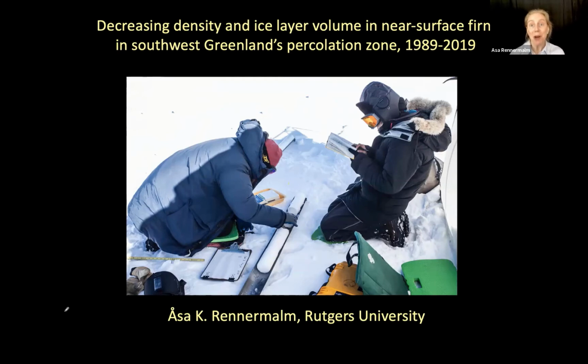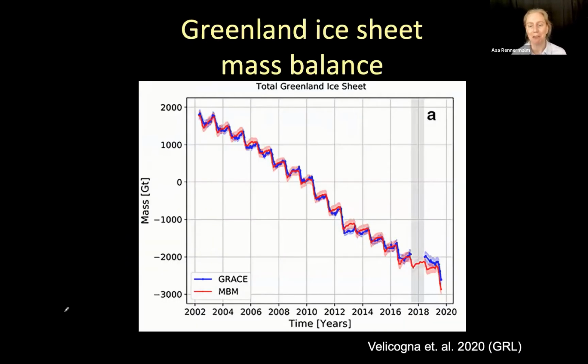All right, the motivation for this can be shown in this graph right here. This is a paper by Isabella Velicogna and other people that shows the Greenland ice sheet mass balance over the last couple of decades with the GRACE satellite and with mass balance models. And oh my God, it's going down, right? There is a huge increase in mass loss, the Greenland ice sheet losing mass.